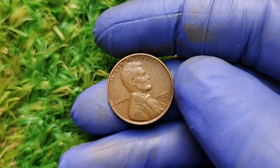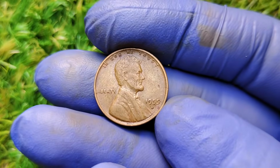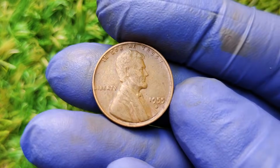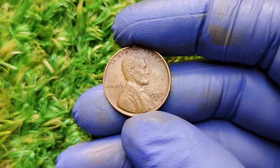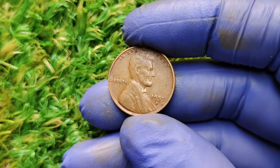Because the majority were circulated heavily, finding one in poor or average condition is easy. But finding one with its original red copper shine, crisp rim, bold details, and immaculate surface, that is where rarity steps in. Collectors call these high-grade pieces the jewels of the wheat penny era.